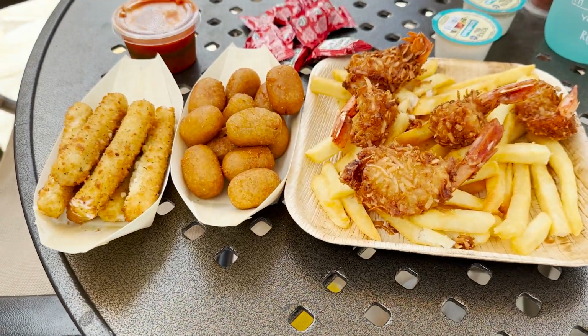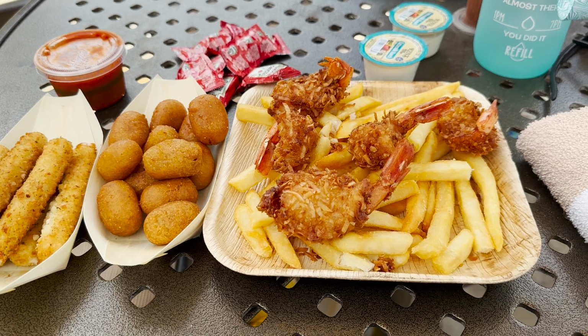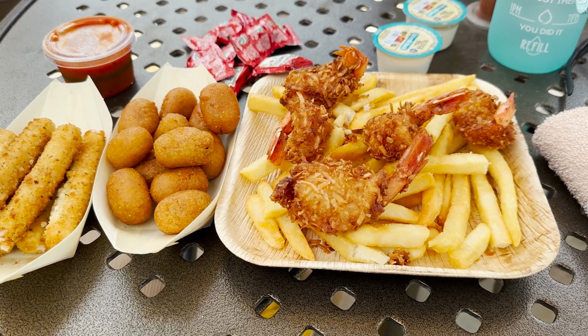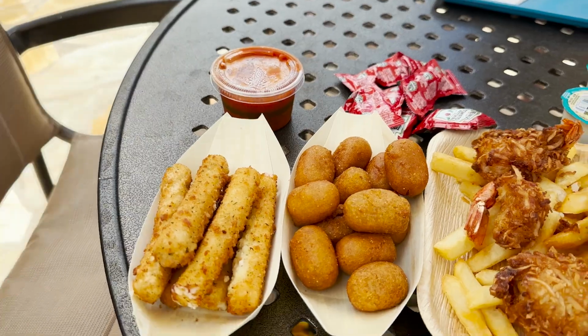And for this meal, we decided to go with the cheese sticks, looking super good. Mini corn dog bites. And this I've been excited about before we even left, the coconut breaded shrimp. Comes with the fries there. They asked for your sauce preferences. They had ketchup, mustard, tartar, ranch, barbecue, marinara for the cheese sticks.